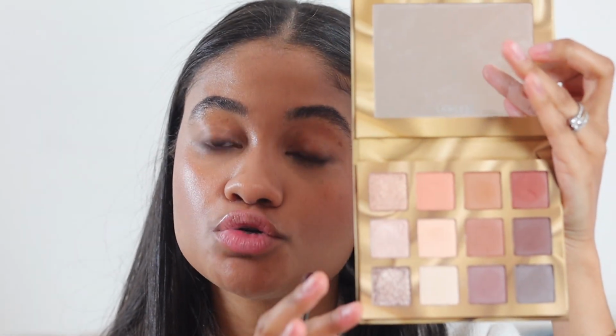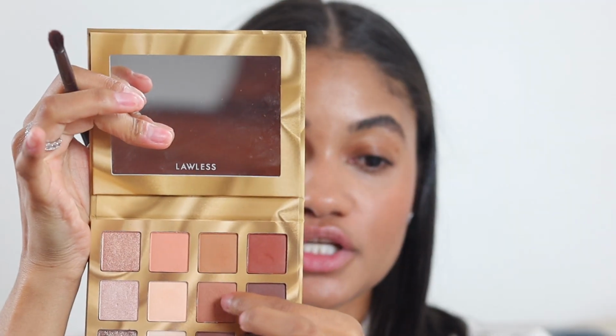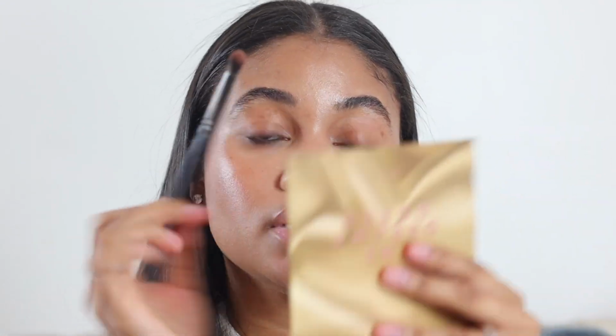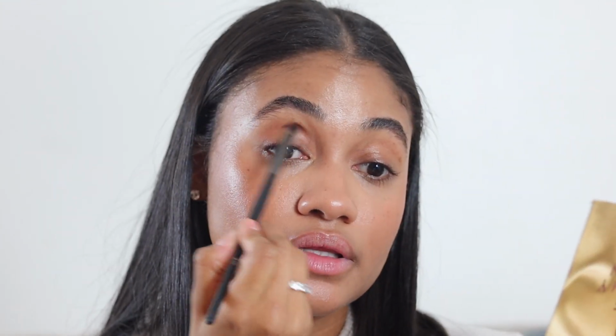So what I think I'm going to do is mix and match a little bit. I'm going to avoid the warm tones because I'm doing a red lip, which is a gorgeous red lip, so the more cool and neutral tones will look best. I'm going to take this shade right here from the more neutral tones, take it on a brush, and place it right here in the crease.